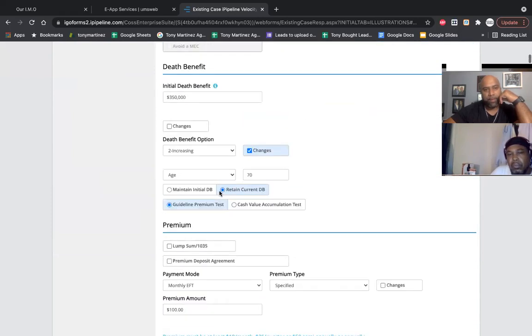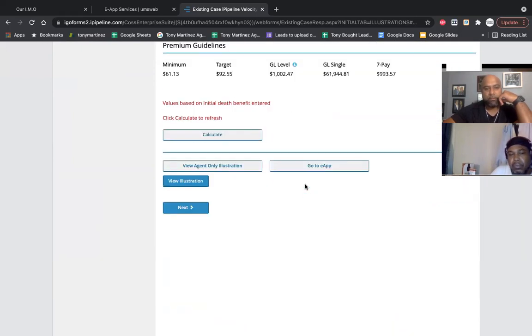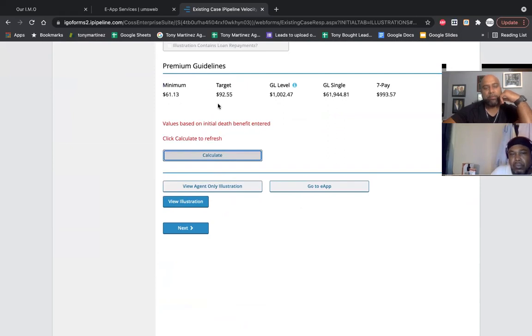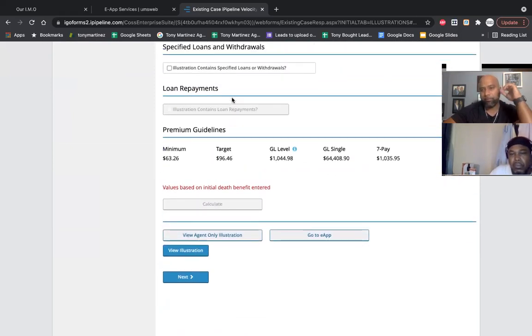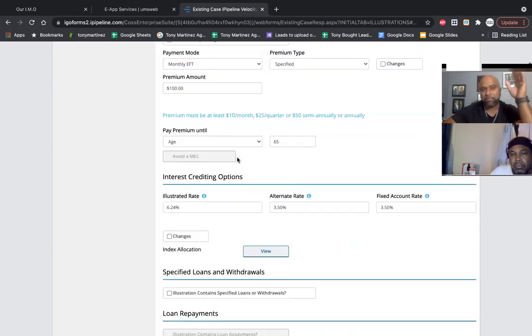So now that I know that I have all the riders and everything there, what I'm going to do is I'm going to increase this one more time. Let's go to 365. Let's calculate again. I want to get this number as close to 100 as possible. 96. I'm good there. That's a comfortable number. Remember, $100 a month is $1,200 a year. Right now, this is a $96 target. All kid policies, I do them exactly like this every time.